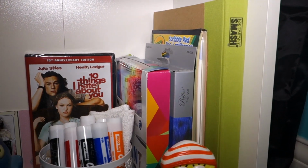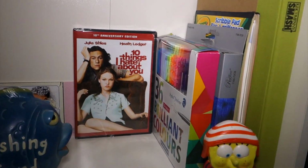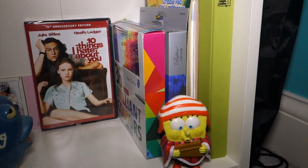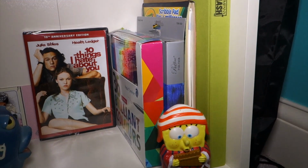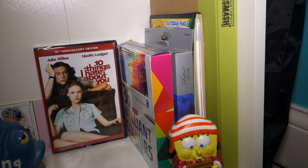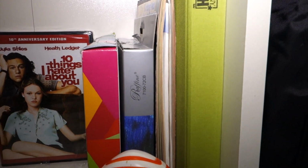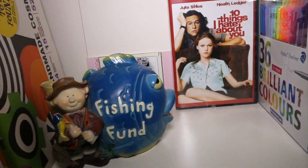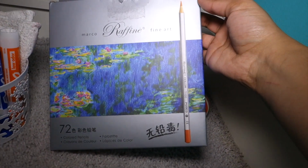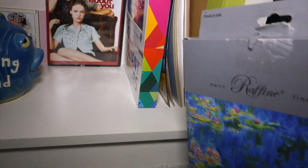These are these gel pen color thingies that I have, which I got to go along with the adult coloring book, and my cousins used it on a page and it looked really cool. But it's 36 brilliant colors, Triplus fine liner, and then it's 6 neon, and the company is Staedtler. These are the Raffine colored pencils, Marco Fine Art, and these are really good, but there's 72 in them, but they kind of break easily, which is upsetting. But they're good for coloring in the coloring book, of course, which I got it for.